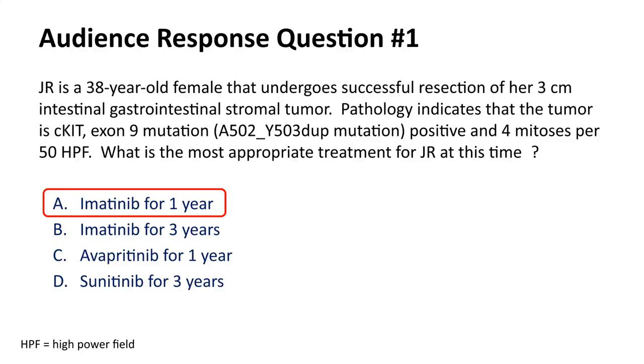All right, so the most appropriate answer would be A, imatinib for 1 year. JR should be treated with this therapy of imatinib for a year as she has low risk for recurrence due to the size of her intestinal tumor and the mitoses rate being less than or equal to 5 per 50 high power field. She is also c-KIT positive.